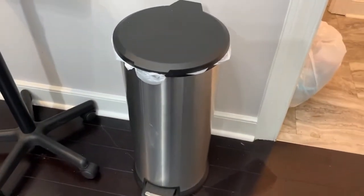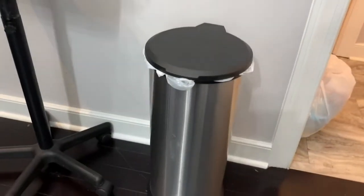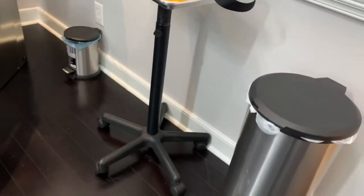Also, I keep 2 trash cans. I have the big trash can that I keep at the door, and I also have another one that I keep near the sink, so when I'm taking out foils, it'll be easy access for me to drop those foils in there. But yes, I have 2 trash cans.